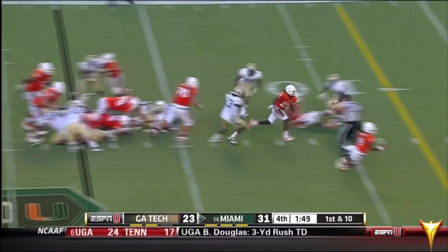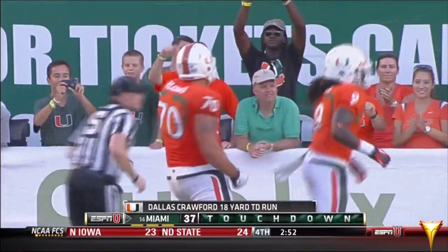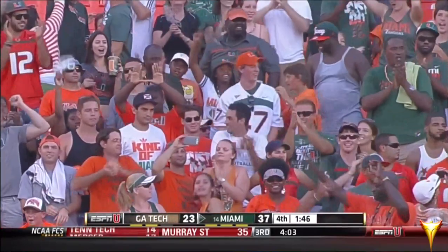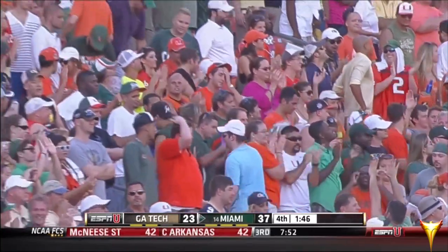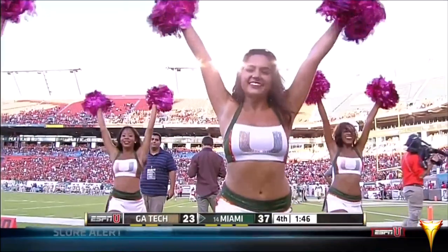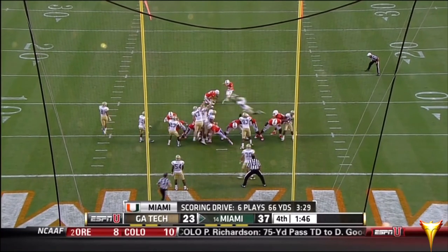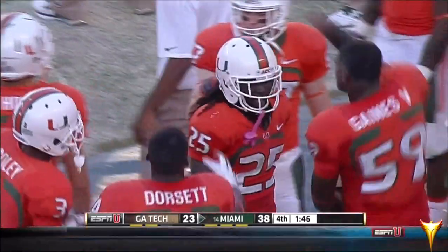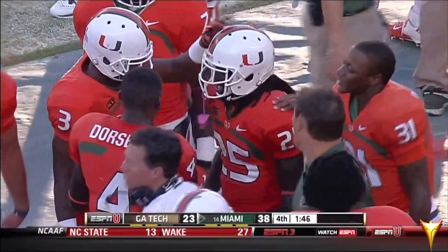Here's Crawford. He breaks through and into the end zone, and that should do it. Second TD of the game for Dallas Crawford, and after being down 17-7, Miami answered by scoring 31 of the next 37 points. Let's take a look at today's good hands play brought to you by Allstate.